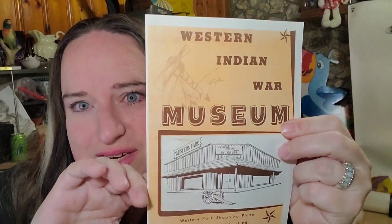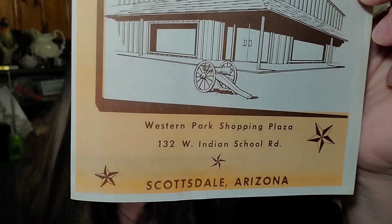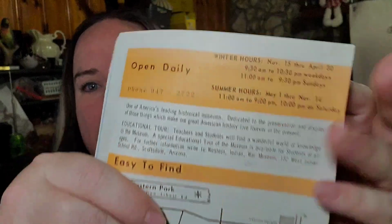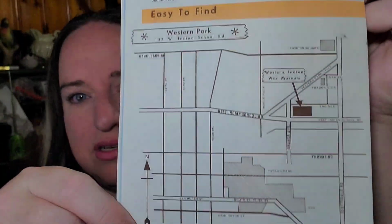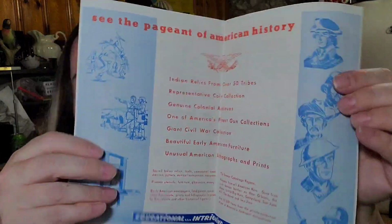This Western Indian War Museum, Scottsdale, Arizona. This one's really cool. It has like their hours. I don't think this one had a year on it, but it is from the 30s. So just a little informational brochure. So this one sold for $14.39 plus shipping. Crazy to me, like a little piece of paper.